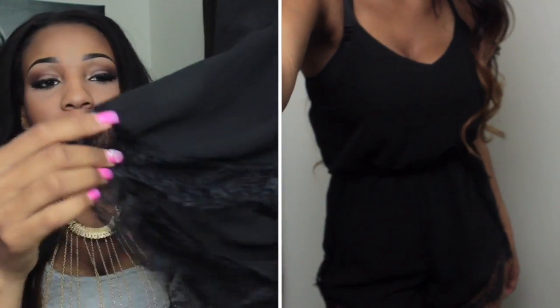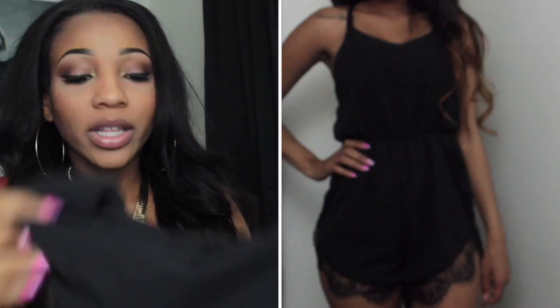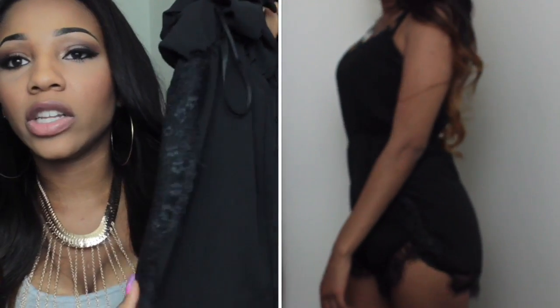Then the last thing I got is something else that is black, because black is my favorite color. It's a romper, and it's got lace trim at the bottom. And it's really adorable. It looks so cute on. I haven't worn this yet, but it's super cute. It just has a little cinching at the waist, and then it has the lace detailing at the side and at the bottom. I think I got this in a medium. No, I got this in a large.